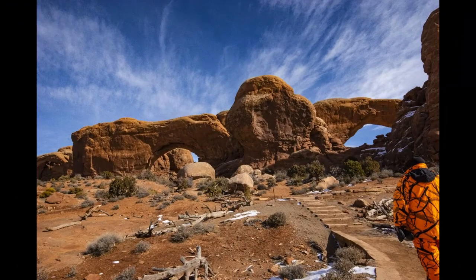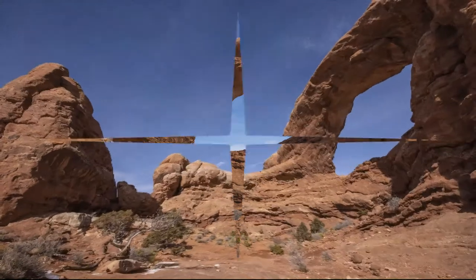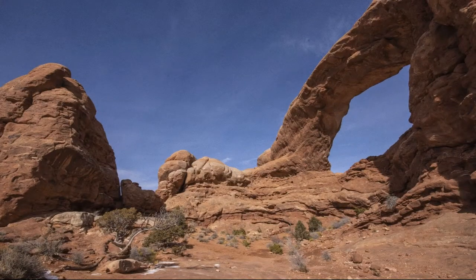Windows Arch, one of the more popular, features both a north and south facing window. It's an easy mile and a half climb to the base of these and a difficult climb up to the actual windows themselves.